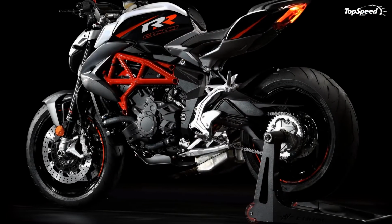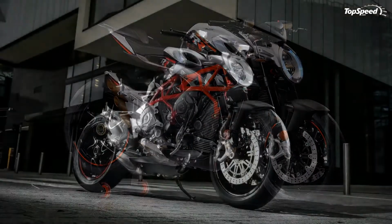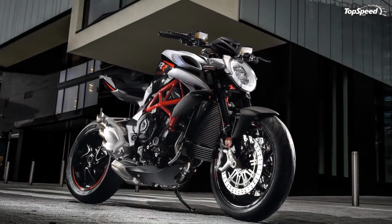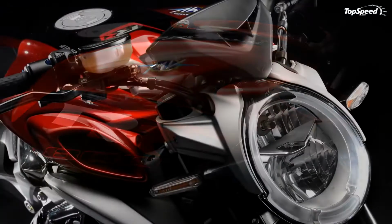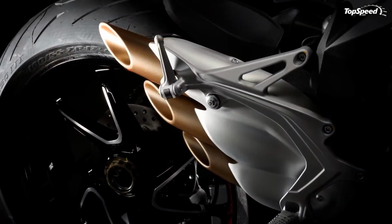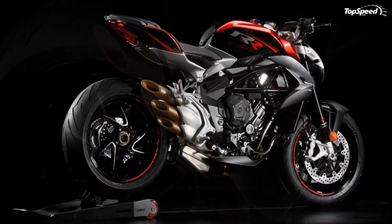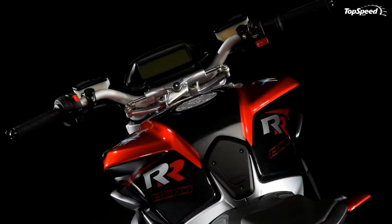A quick shift feature allows for clutchless shifting up and down, and a hydraulic slipper clutch makes for easier pulls if you want to shift the old-fashioned way while providing some anti-hop protection for the rear wheel. If MVA were to throw on lean angle-sensitive electronically controlled suspension, the Brutale 800s would have just about everything but the kitchen sink. Wink nudge, guys.